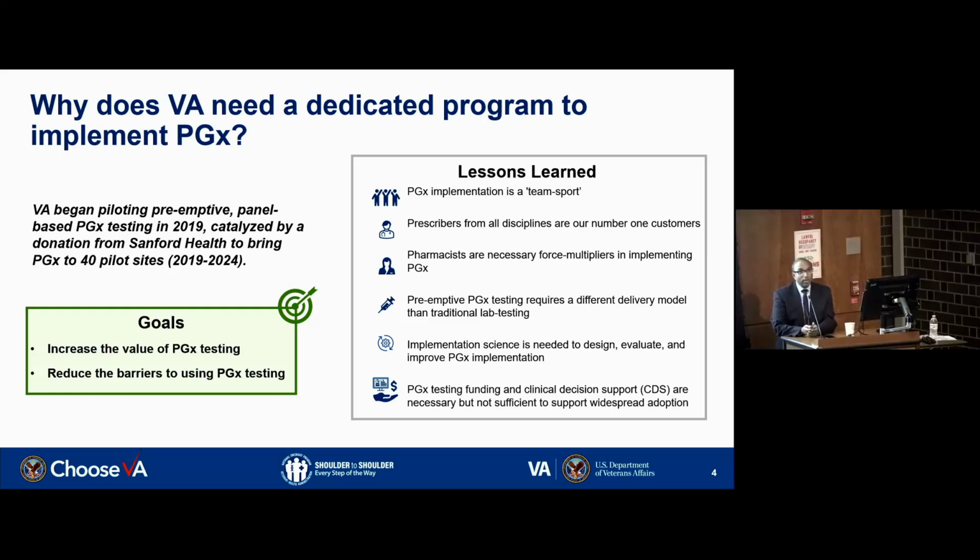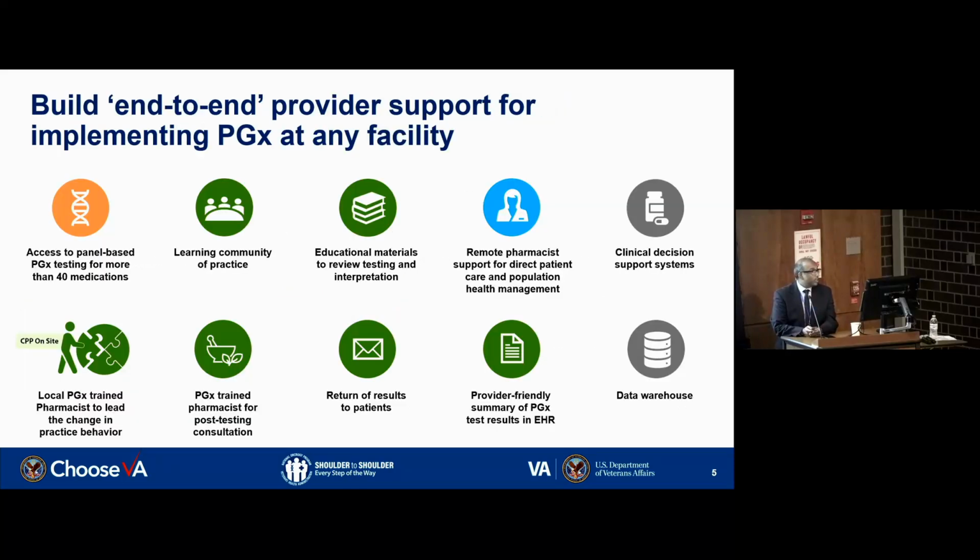Implementation science, Sony, great overview. We've really tried to infuse as many of those principles into our processes as possible. And then I think the other thing that we've learned is that funding for testing and clinical decision support are huge barriers. But they're not the only barriers. Even when we have solved some of those, through this partnership with Sanford and some of the other tools we've built, there are many other barriers that we've learned really need to be overcome to get to better adoption. So we've spent the last 5-6 years building this toolkit.